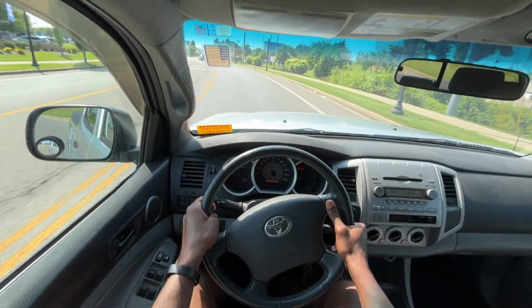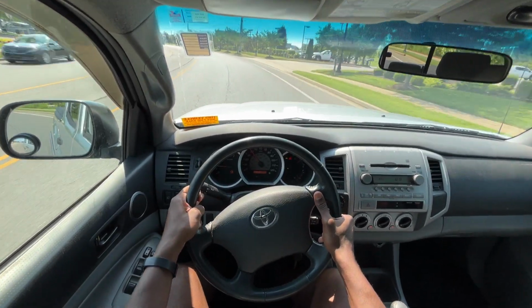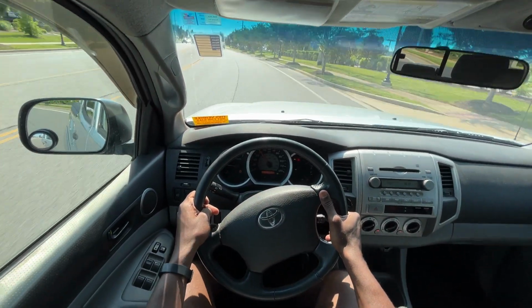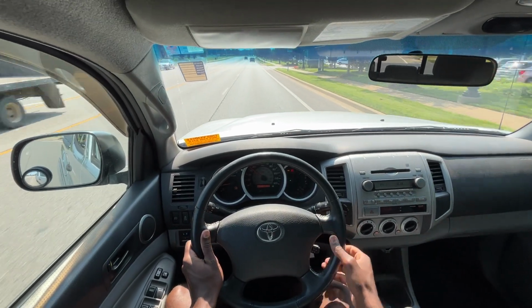But again, can't say enough how impressed I am with how this truck has held up. But this will bring me to the end of my review of this 2008 Toyota Tacoma TRD Off-Road.